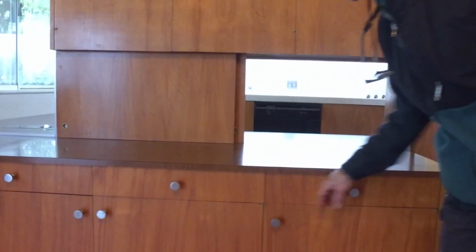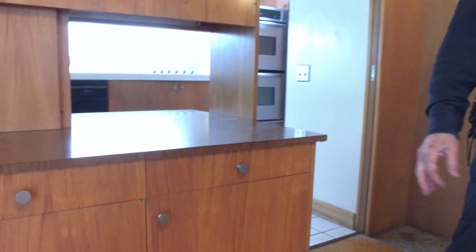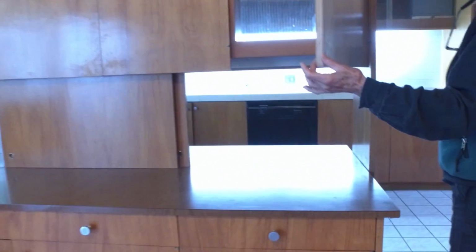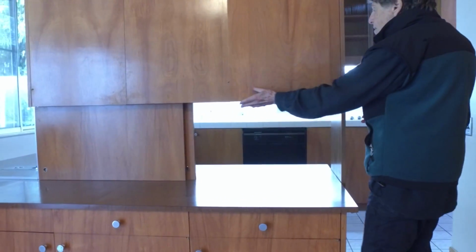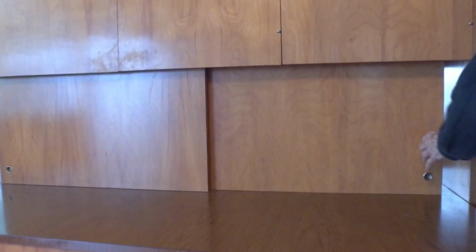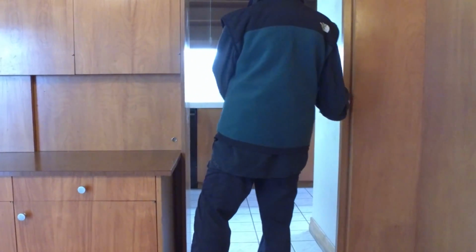Yep. It's beautiful. There are lots of drawers and storage areas, closets everywhere. Cupboards that open from inside here and outside there. In the kitchen, you can close up the kitchen with this, or the pocket door here closes it off. Oh, nice. Wow.